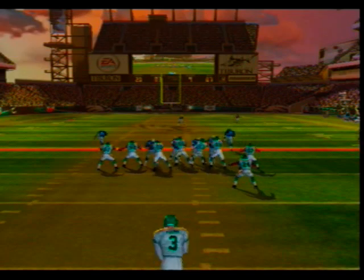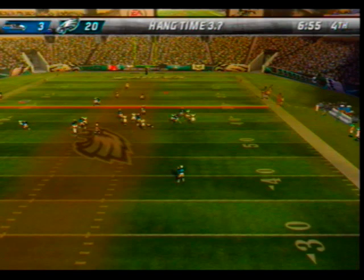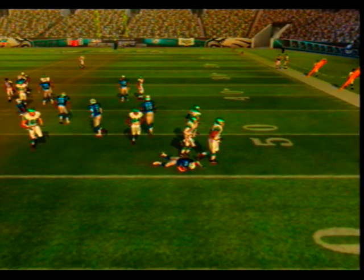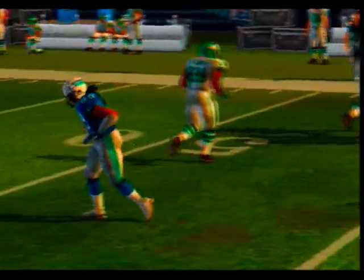Offense couldn't get it done, lining up to punt. From the 42. 34-yard punt. Return for the gain of 3 yards.